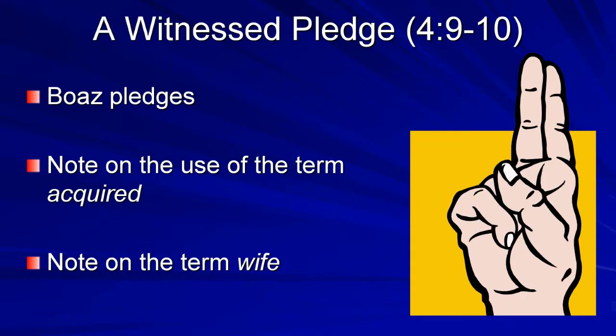Now we do need to explain a couple of things. First, you notice he says that he acquired a wife. And that word is often used for financial transactions. And people have looked at this and have thought, were wives property in Israel? No, they were not.